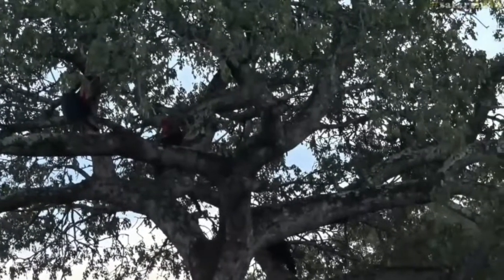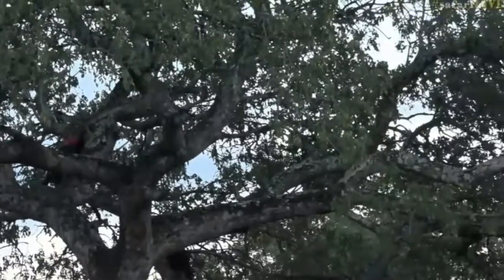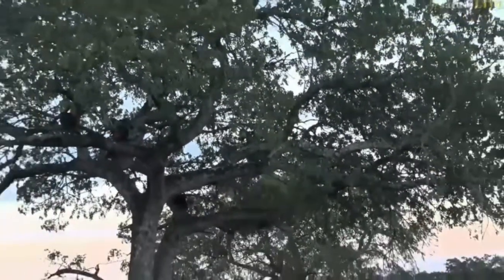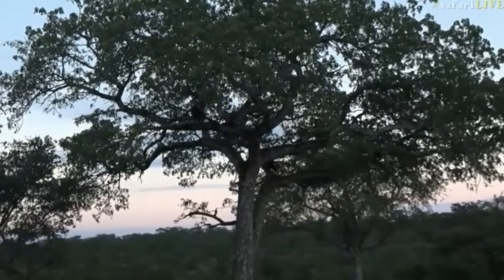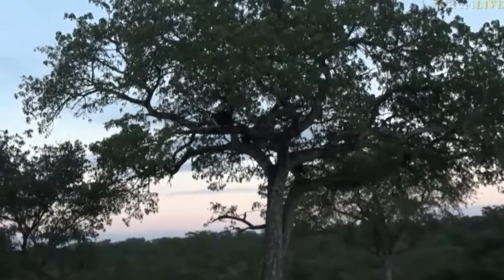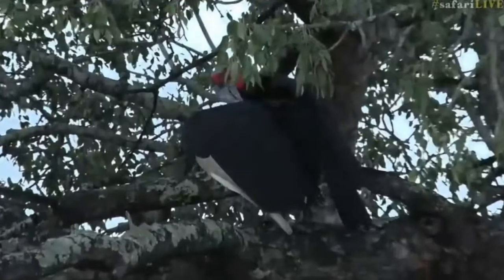And that is where we saw both the female and then a chick when Brent and I went to go and visit some friends there. So we do know of a ground hornbill nest. I immediately reported it so that the Sabi Sand could continue to manage it. I'm not sure if that chick survived. I hope that it did, but it did seem to be a very, very exposed nest.